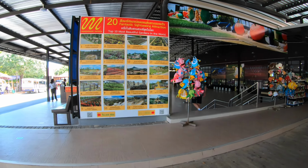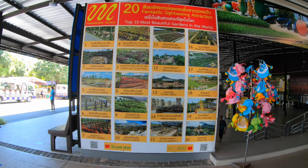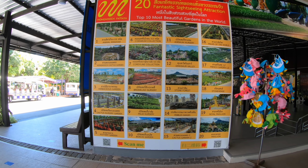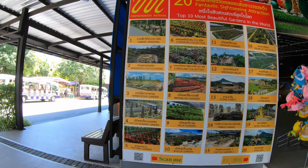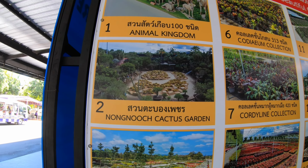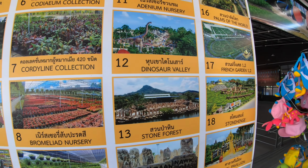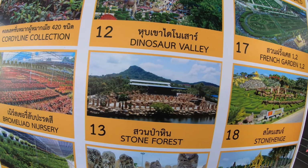And here we have a board that tells you a little bit about the gardens that can be found here in Nong Nooch. For example, we have the Pottery Garden, Animal Kingdom, Palms of the World, Stonehenge, French Gardens, Stone Forest, a great garden of the Royal Pavilion, and the bonsai gardens. And that is just a small selection of what is available here. Hopefully we'll visit a few of these when we get the tram or trolley bus to go around the rest of the grounds.